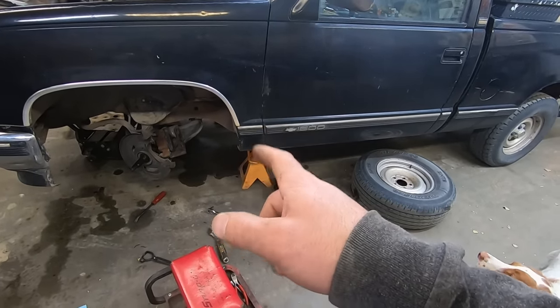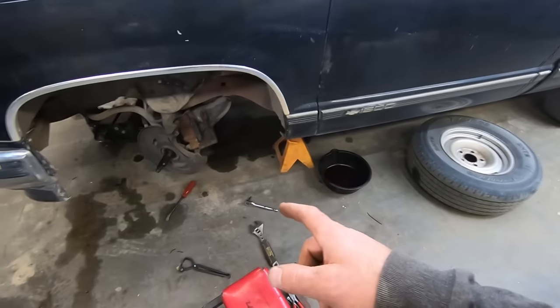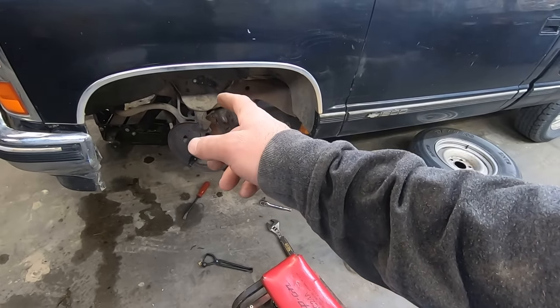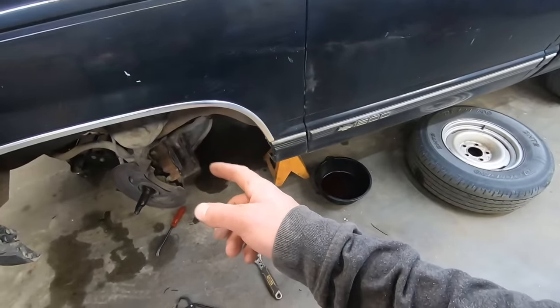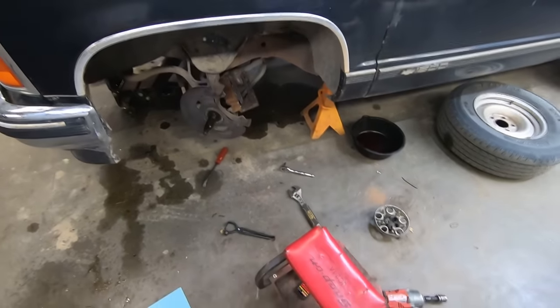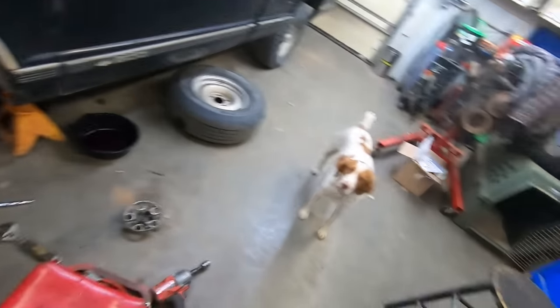He just went to the dentist, got 8 more put in right before I was there. But take that dust shield off. Gotta do upper lower ball joints, tie rod ends. I don't know if we're gonna have to do the sway bar or not. We might have to get the sway bar loose so that we can get this drop down. We shall see. All right.